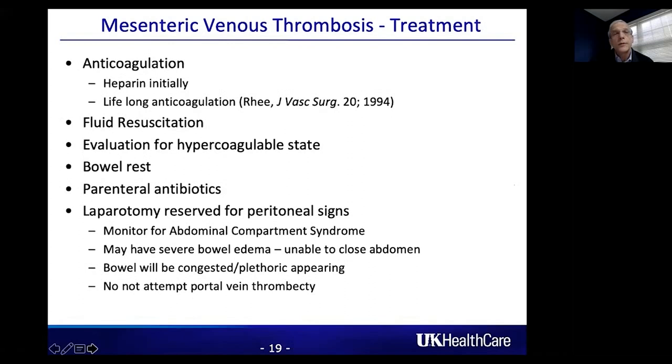Most would probably recommend parenteral antibiotics because of the possibility of bacterial translocation. And laparotomy is reserved for those patients that develop peritoneal signs. So I would also, because they're sequestering a lot of fluid, monitor them for abdominal compartment syndrome.